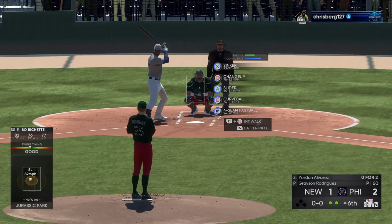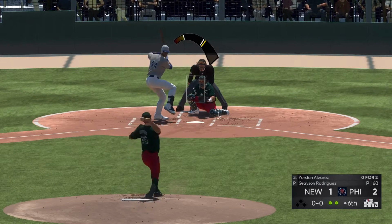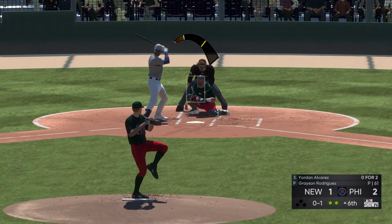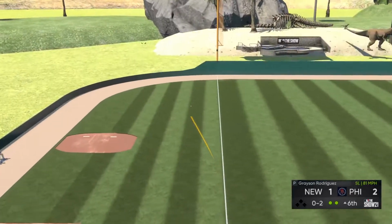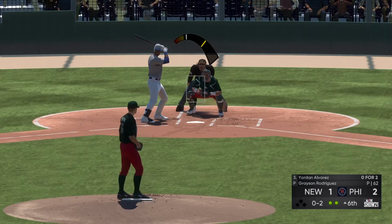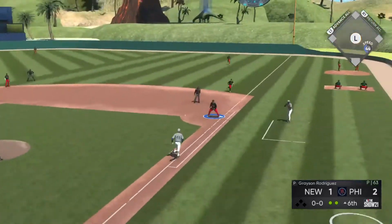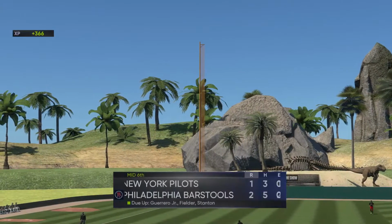Next to stand in is Yordan Alvarez. He flew out his first time around and then was a strikeout victim most recently. Out in front of it, strike 1. The windup and the 0-1. Swinging a ball in line down in the left field corner. But this will wind up a foul ball, strike 2. Swing and a miss at 1 in the dirt. The throw to first is in time, and the inning is over.